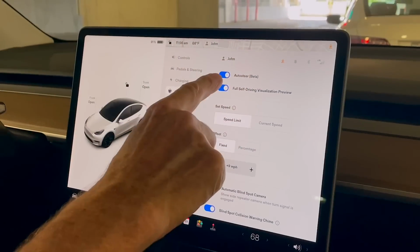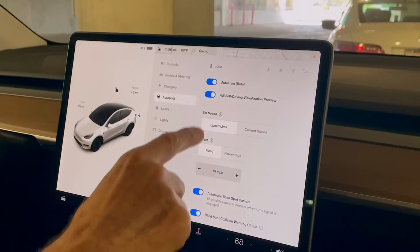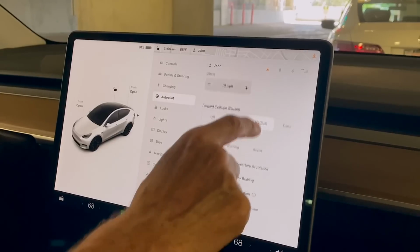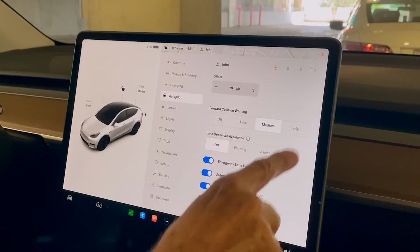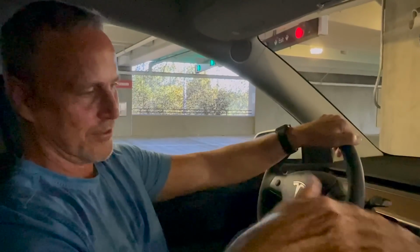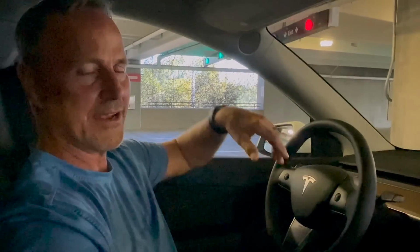So basically you can set how far you're comfortable following vehicles in front of you. It's off by default, but you can turn that on, agree to the thing. You can set your speed limits. You can set what you're comfortable with. All of this stuff is adjustable. If you set this, it's not going to give you full self-driving beta, but it will drive on the highway just fine. I don't think it'll do the automatic lane changing, but it'll follow traffic, it'll follow the road. So all of that stuff, if you're driving any kind of long distance, you'll be very happy about that.